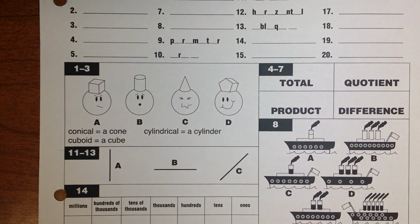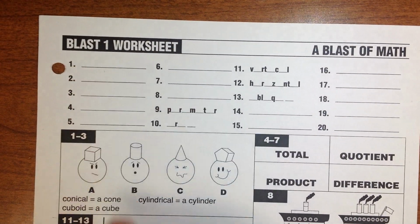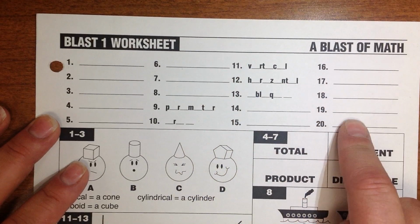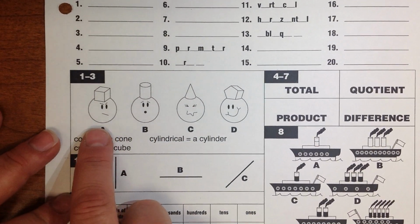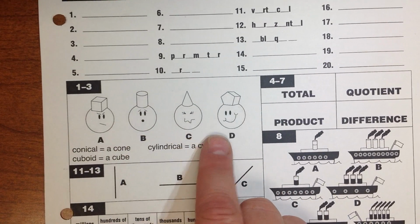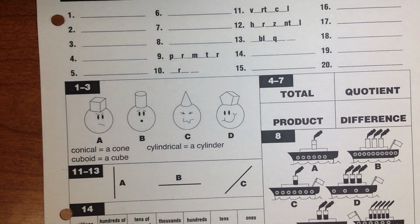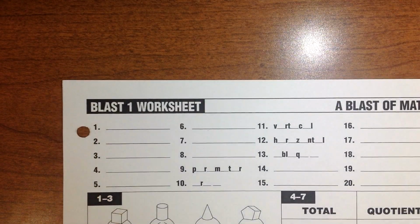This is a listening comprehension, so you need to have the worksheet out that looks like this, says Blast 1 at the top. You'll put all of your answers here, and then these tell you you're going to be listening as I read and answer the questions. So questions 1 through 3 are about these unusual hats worn by A, B, C, and D at the Solid Shapes party last year. So question 1, you're going to listen and then put your answer right here.